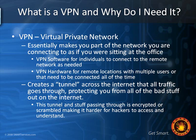And the way a VPN works is, look at it like it creates a tunnel across the internet connecting you or your remote office to the main office, and all the information that you're passing or that you're accessing goes through that tunnel. So what that's doing is protecting you from all that bad stuff out there on the internet. The tunnel's also encrypted at a very high level, so even if any hackers were to somehow intercept that transmission, it's very hard for them to unscramble and decode what's actually happening there. So the VPN stabilizes your connection so it's constant, but also makes it very, very secure.